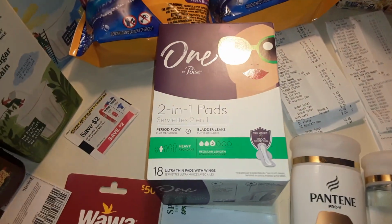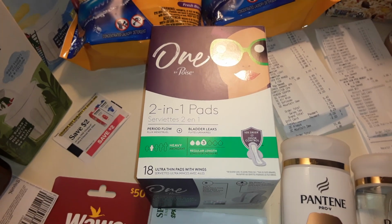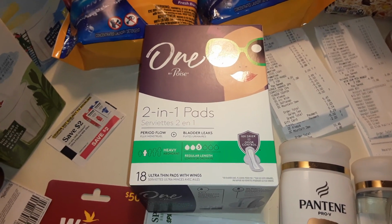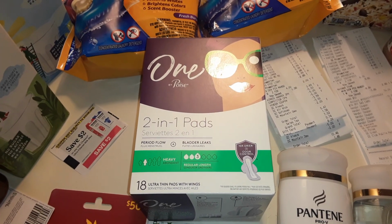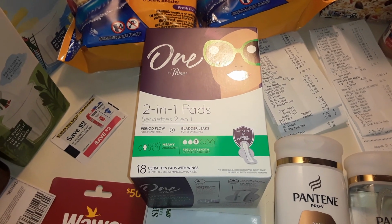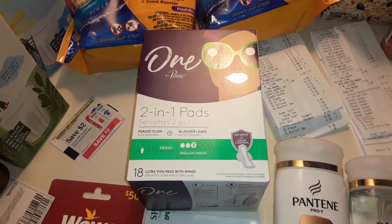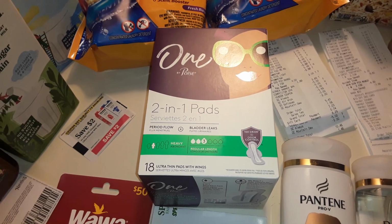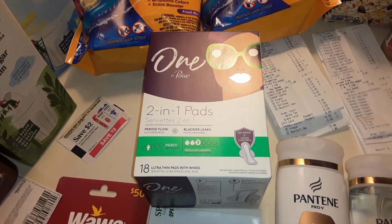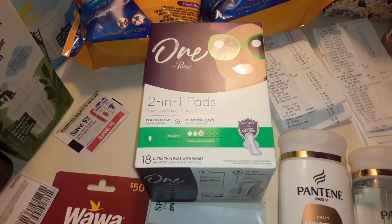So, one buy: Poise 2-in-1 pads. These are $8.99, and with tax they come to $9.66. And look on Fetch, because Fetch has 5,000 points, so that's equivalent to $5. And then there is a Publix digital coupon for $2 off. So $9.66, you get $5 back from Fetch, and you get $2 from the digital coupon, making that only $2.66.